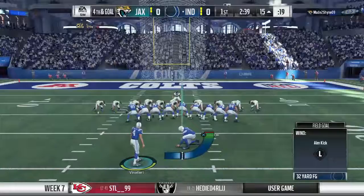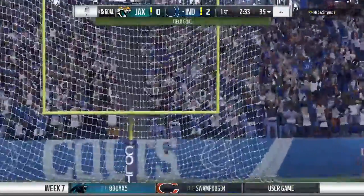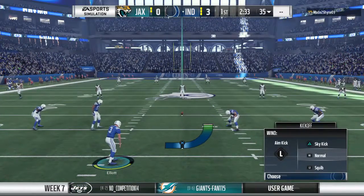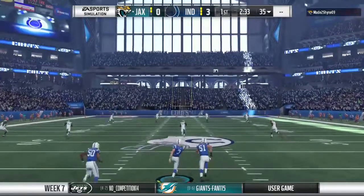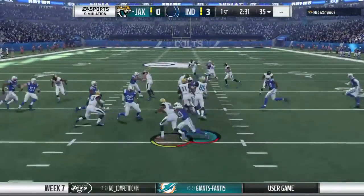Vinatieri now on to try the field goal for the Colts. And Vinatieri's kick is good. And the Colts hit the scoreboard first. It's 3-0. And that field goal caps an 11-play drive. That's a lot of offense to run to only get 3 points, but they'll take them. Anytime you can put anything on the board, you run to your sideline somewhat happy.